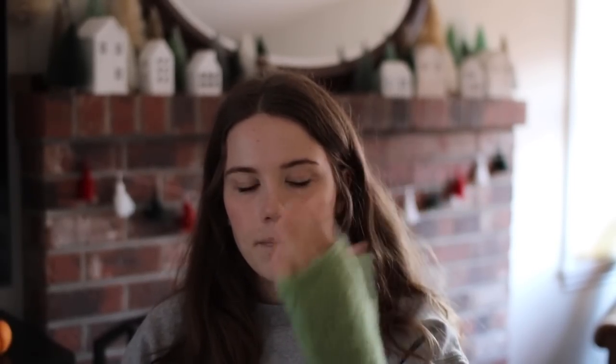I mean, it's on my hands, so I really don't care. And I'm pretty tolerant to rustic yarns, but they're not soft. But yeah, I'm really happy with how these turned out.